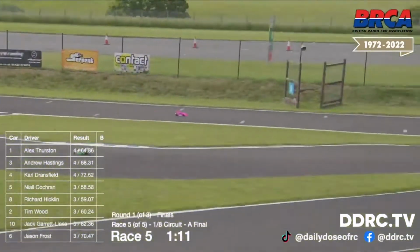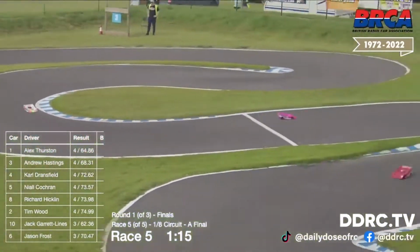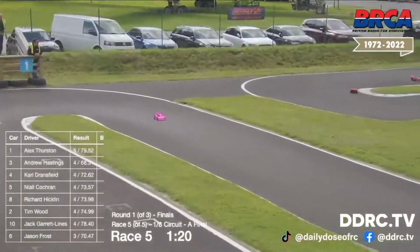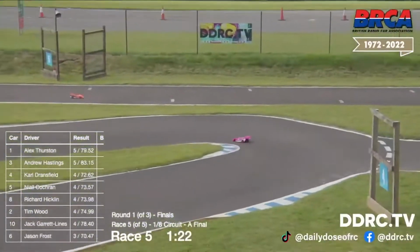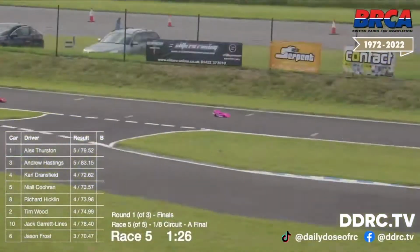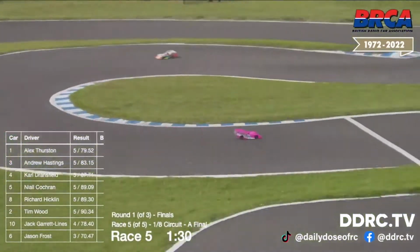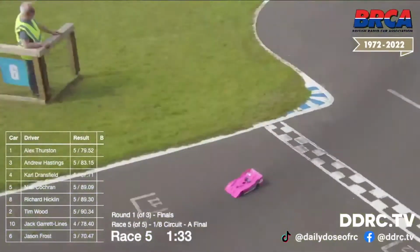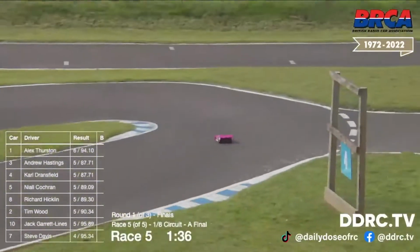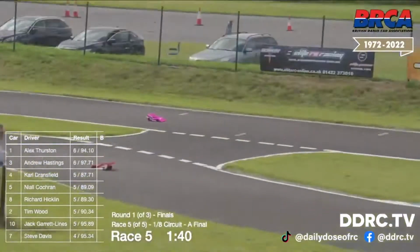The white and orange car that was on its roof has come into the pits. Looks like it might be a retirement. Certainly a mechanical investigation going on there. So as things stand, Alex Thurston, car 1 is in first place. Car 3, Andrew Hastings is in second position. Karl Dransfield is in third. Niall Cochran in fourth. Richard Hicklin in fifth.